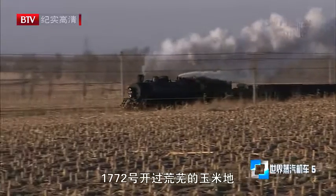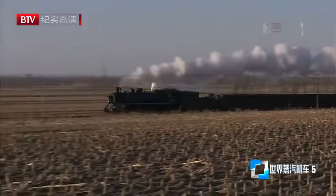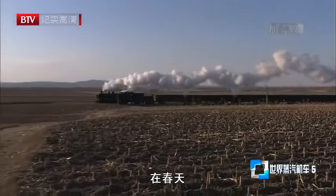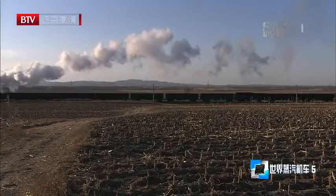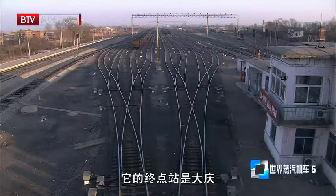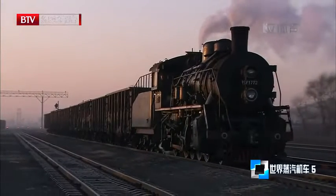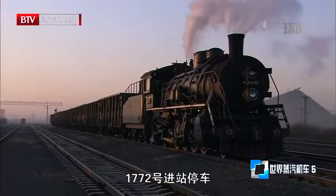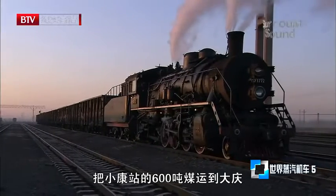The 1772 rolls through a desolate cornfield. In the spring, the field changes into a sea of vivid green. The last stop on the route is Daqing Station. All the coal from the mines located along the railway is brought here. The 1772 pulls in. 600 tons of coal was hauled from Xiaokang Station over a 3-hour span.